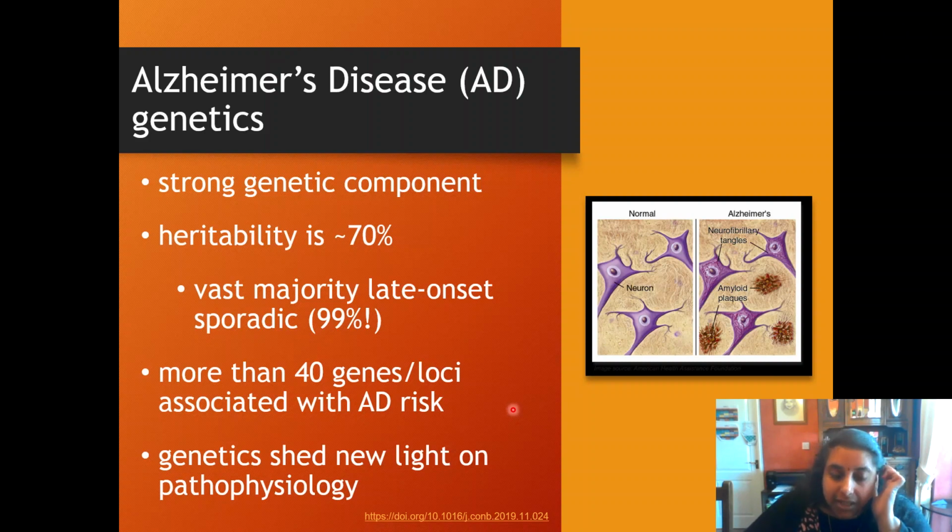And one of the really interesting things is that the genetics really shed new light on the pathophysiology. I'm not going into very much detail about what Alzheimer's disease is, because I assume you've been paying attention in the modules so far. Ahmed has covered Alzheimer's disease and Parkinson's disease from the pathophysiology point of view: what happens to patients, what their brains look like, etc. I haven't really introduced the disorders at all, but I'm assuming that you've paid attention to Ahmed.